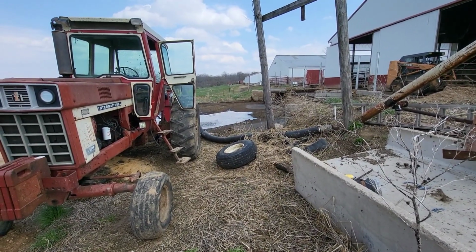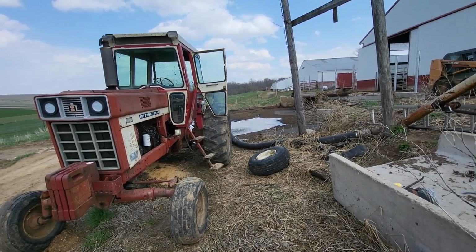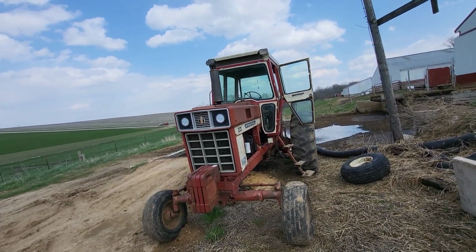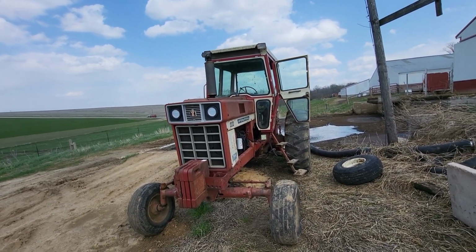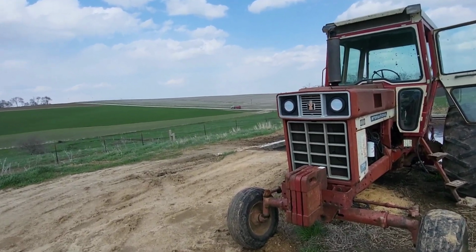Alright, we're back here at the pit. Got it unloaded, loaded up here. I'm gonna let this stir for a while. We're gonna go down to that little ground I rent on that side road. Dad's taking off with the tanker.